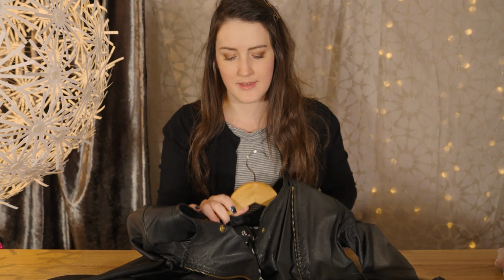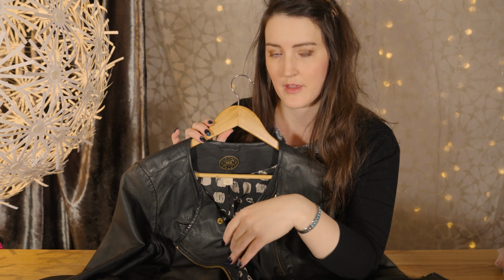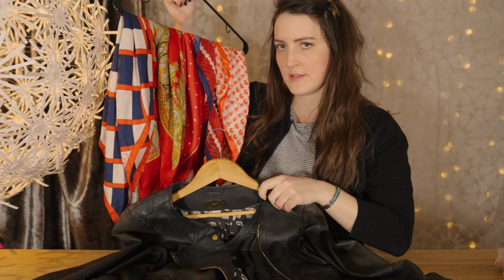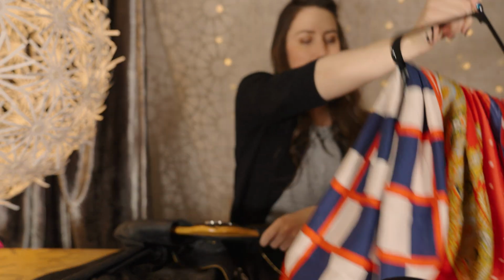Okay. I think with this one, we would do well with one of the red square silk scarves as a sash. That's okay. Okay. So I think these are the ones that would go well with this leather jacket. Do you agree? Okay. Let's take a peek here.